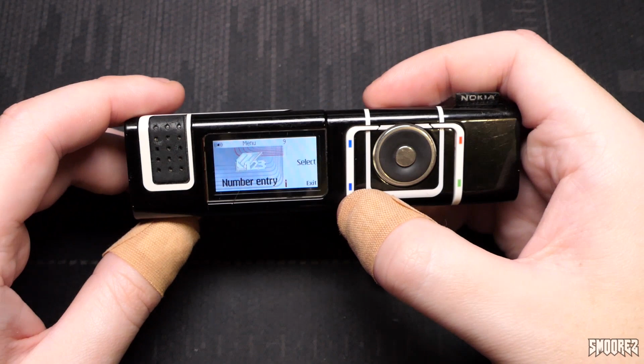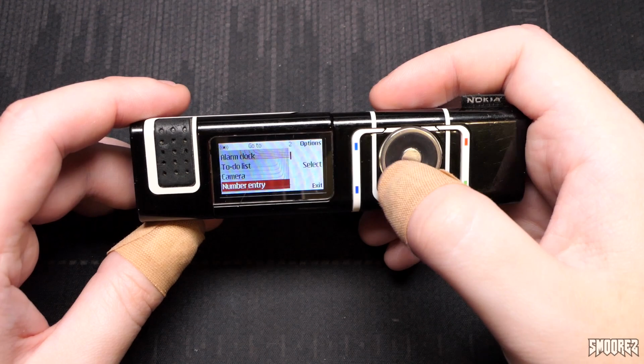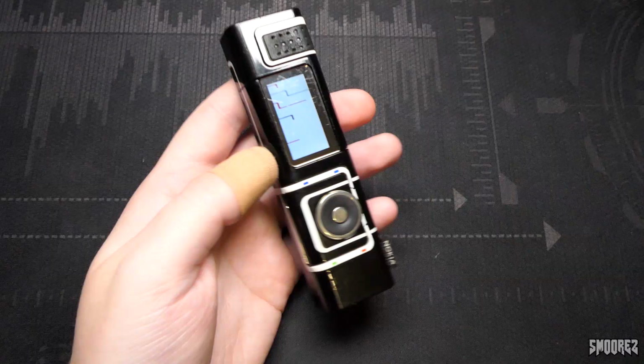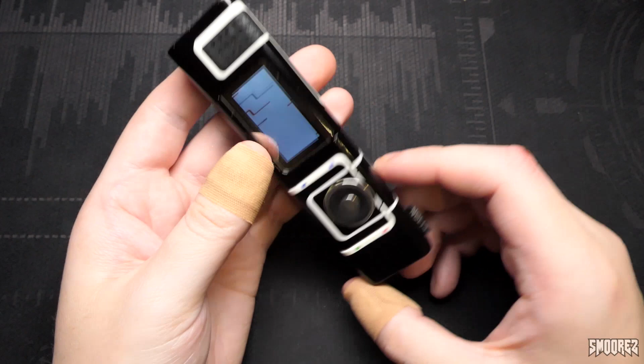One thing I forgot to also show is there's one shortcut on the main screen, which you press that, shows camera, number entry, volume, synchronization, radio, general, silent, infrared, Bluetooth menu, alarm clock, to-do list, pretty much everything here you would need. So if you didn't want to set voice commands, you could just press that and off you go. That is pretty much all of the stuff the Nokia 7280 has to offer. Apart from holding this up to your head, a little something like this, you definitely get a couple of looks for sure with something like that pointed up to your head in 2004.